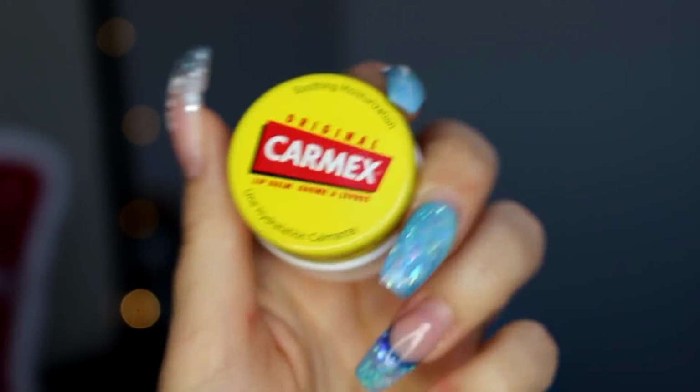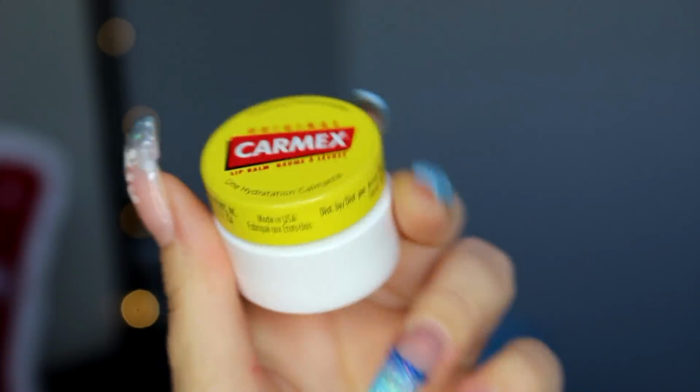Carmex. I got 2 rounds of lip injections this whole year, and I loved it, look at my lips. So they get dry. So Carmex has been one of my loves. The smell of it, honestly, when I first smelled it, I was like, oh my, ugh. But I honestly grew a love for the smell of it. It has a very unique smell, almost kind of like Vicks Vapor Rub, and it moisturizes your lips and cures chapped lips.